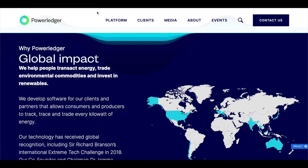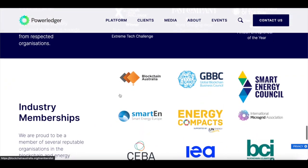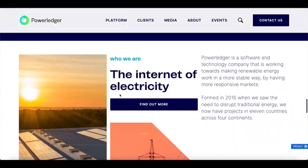Not to mention the future of renewable energy is pushing towards crypto mining. And I would love to see how Power Ledger might interact with that in the near future. It could be fascinating. It could be something really important to look out for.